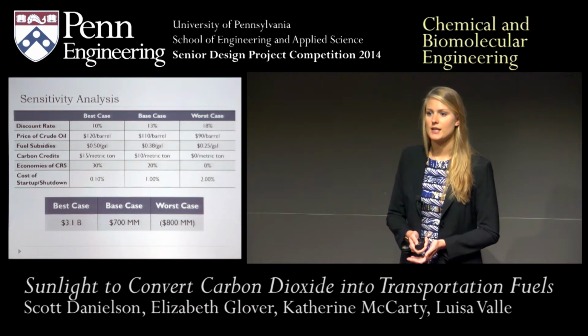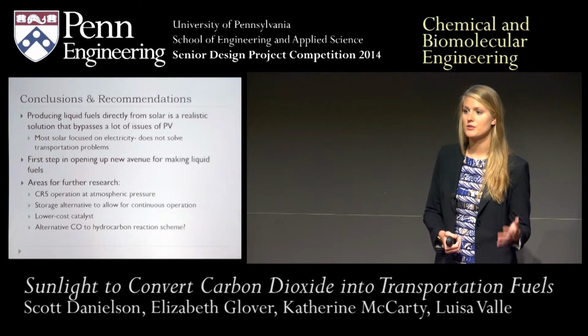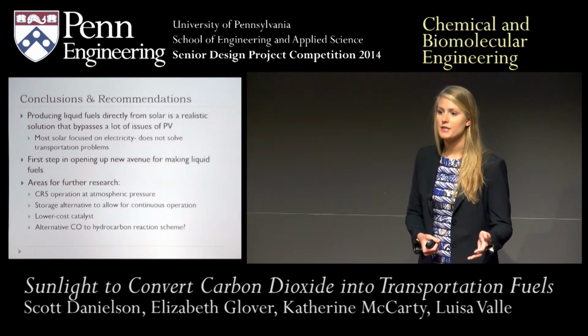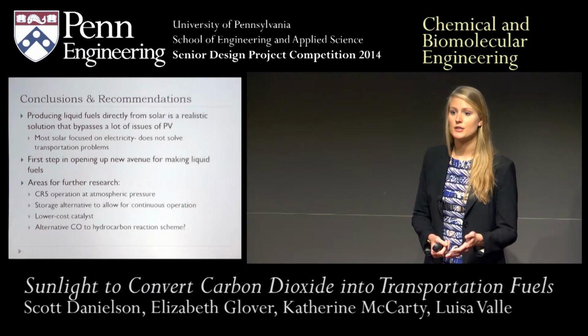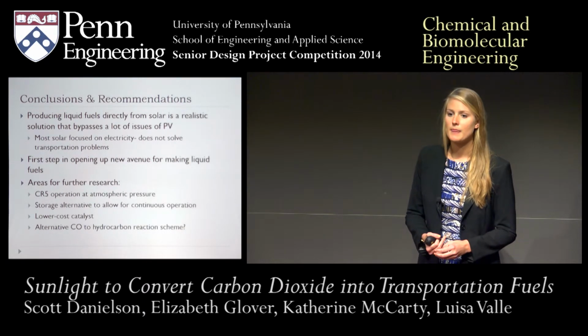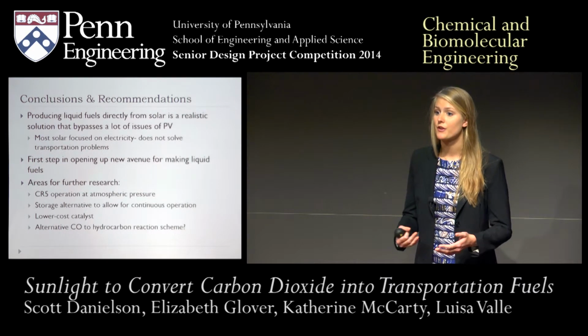So what this indicates to us is that the scheme of converting solar energy to transportation fuels is both technologically and economically feasible. Current research, as we mentioned earlier, is really focused on the conversion of solar to electricity. But as we all are aware, our transportation infrastructure is really dependent on transportation fuels still. So we think that this is a very viable process to further investigate.